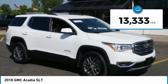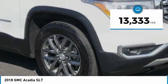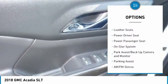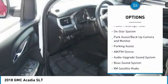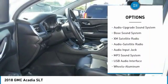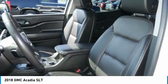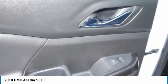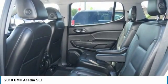This vehicle has less than 15,000 miles. Here are some of this vehicle's great options: XM satellite radio, anti-lock braking system, Bose sound system, power passenger seat, all-wheel drive, heated seats, quad seating, Bluetooth wireless data link for hands-free phone, HomeLink garage door opener.